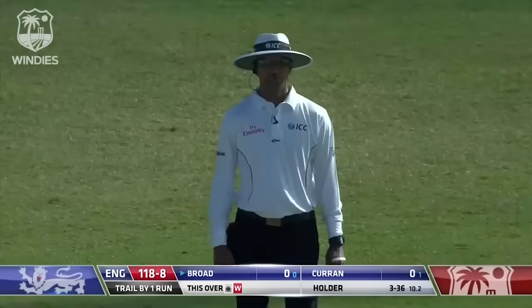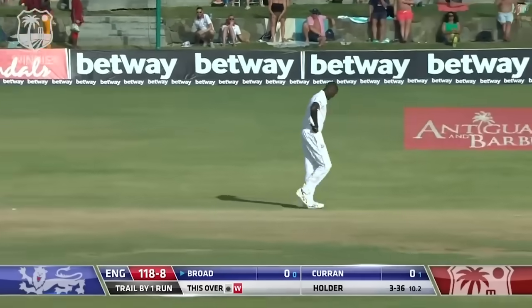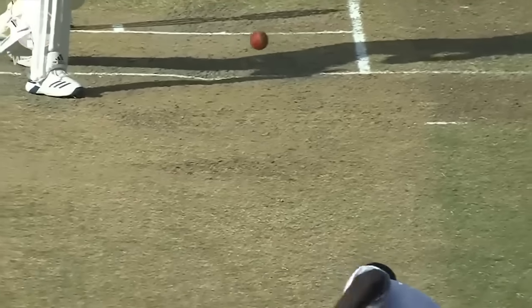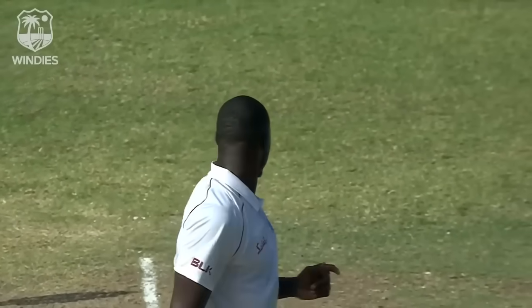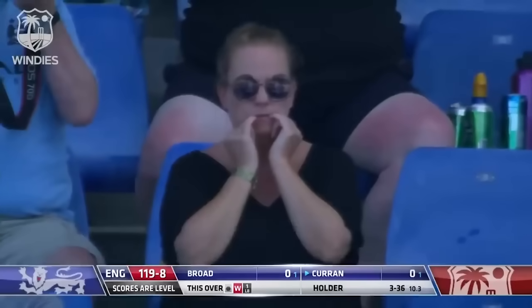Oh, surely close. Broad was a long way back, a long way across. You could see what Holder was trying to do. Leg by signal. Going down. That leg still on leg stump. Didn't waste the review, Jason Holder. He's been very good in using the reviews.